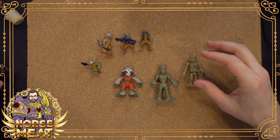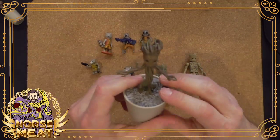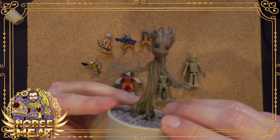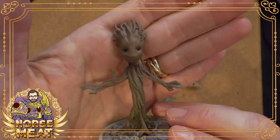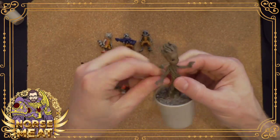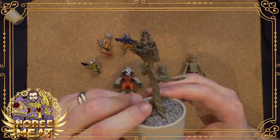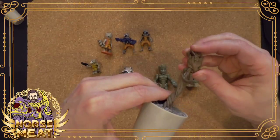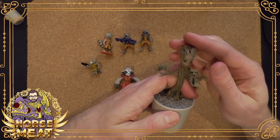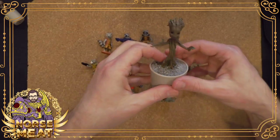And then I've got most of the available potted Groots. So this is the Hot Toys version. Very expensive. I got this as a review sample. It has a metal armature, I think, so you can pose it a little bit. And it has a ball jointed head, and it came with another head you could swap out, I think one that has a little bit less of a goofy smile on it.